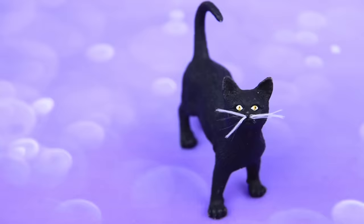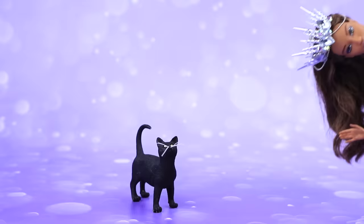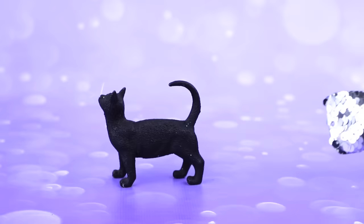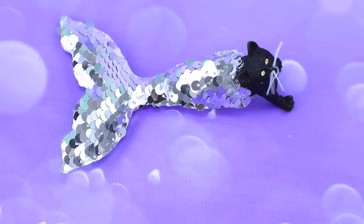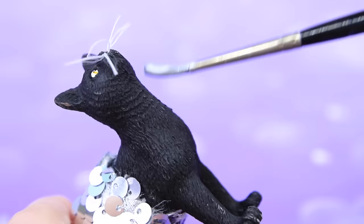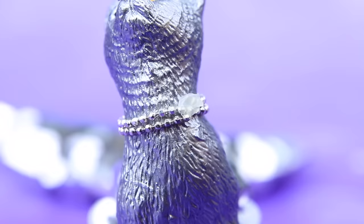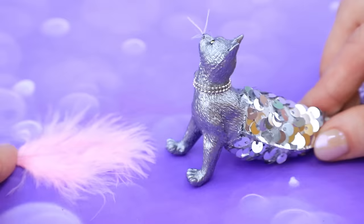Meow. This cat is lost. But Miana wouldn't just walk away. She petted him and took him home. We just need to create a tail and fins with magic. Then this cat will be able to live underwater. The pet's fur became silver, and the cat also wears a silver collar with rhinestones. It's surprising, but sea cats, like land cats, love playing with feathers.